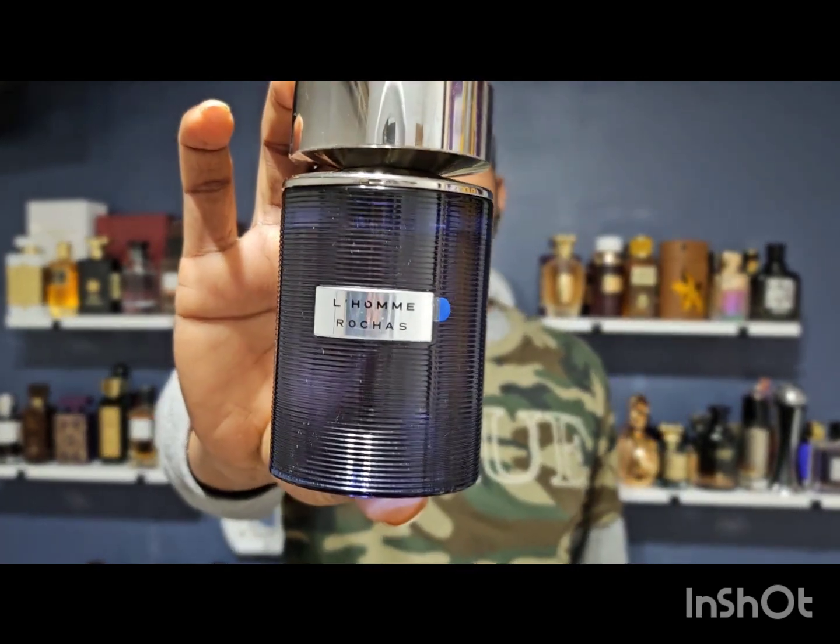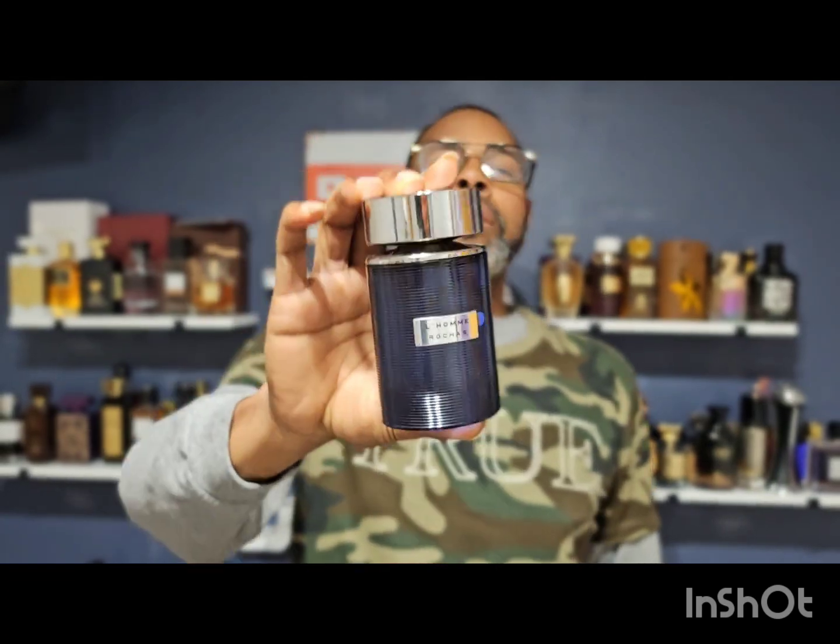And last but not least, it's one that you can get in the mid-20s range as well, but definitely are going to smell fantastic. And that is none other than Rochas L'Homme. This is one of the ultimate blue fragrances for this time of year. If you haven't heard of it, it was hyped a little while back. It definitely does the job.